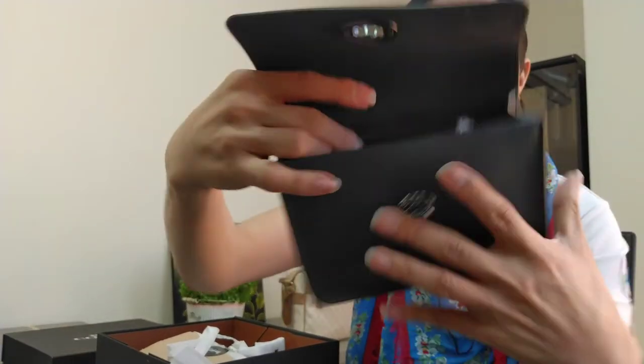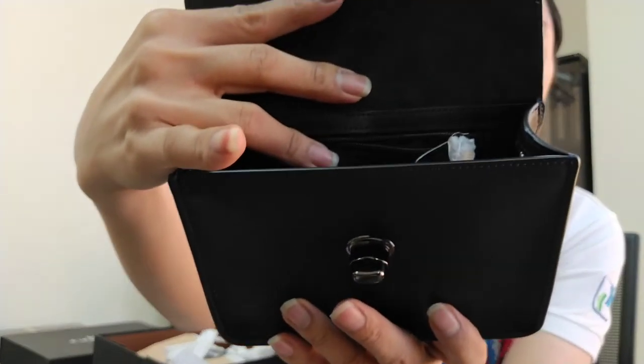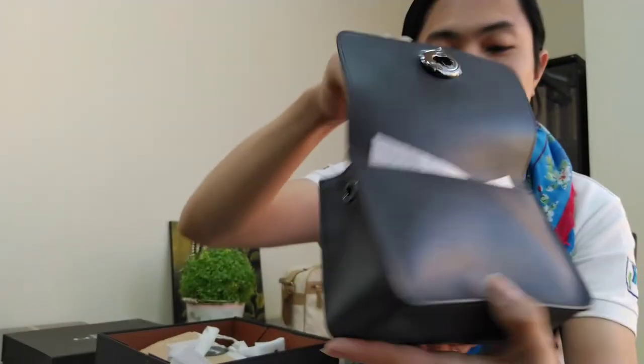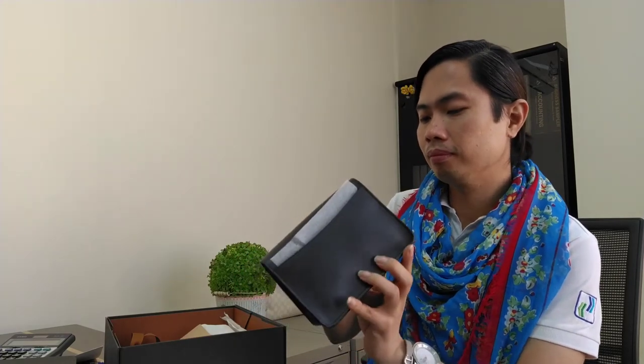Wala siyang kasamang authenticity card, and it is really from Coach. But you would see, kung nakikita niyo sa loob, meron siyang logo ng Coach and some information. Alright, sabi ko nga sa inyo, when I received this bag, this is so secure. Nakita nyo naman kanina, itong item na to, pati itong mga papers, filling papers, nasa loob siya ng bag.